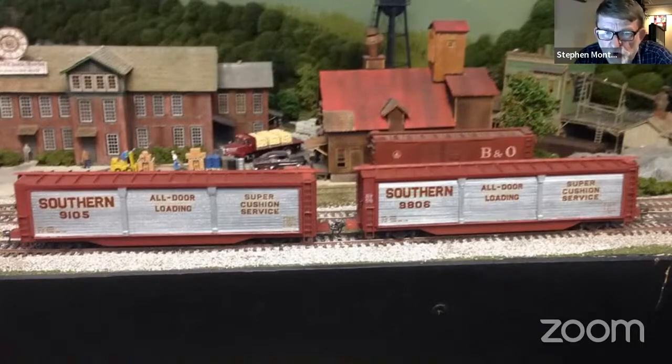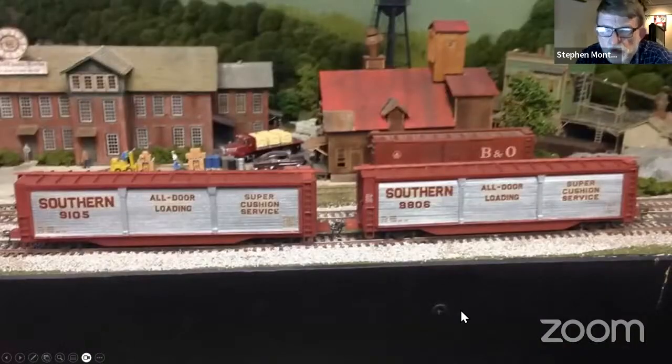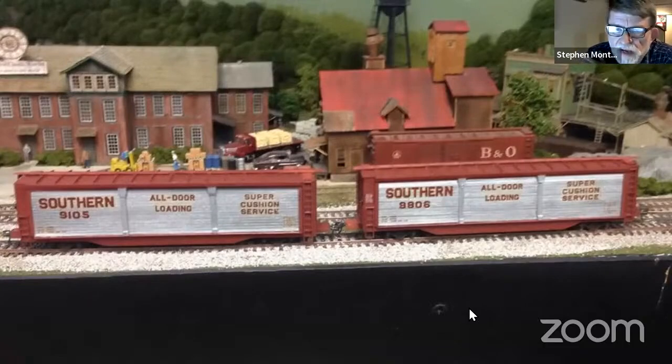There again, they're all wood. And then, Phil, the next one. Are they scratch built? No, those are kits. Those are Ambroid. The all-door cars, those are the Ambroid. The three reefers were scratch built. These are Ambroid cars. Got it.